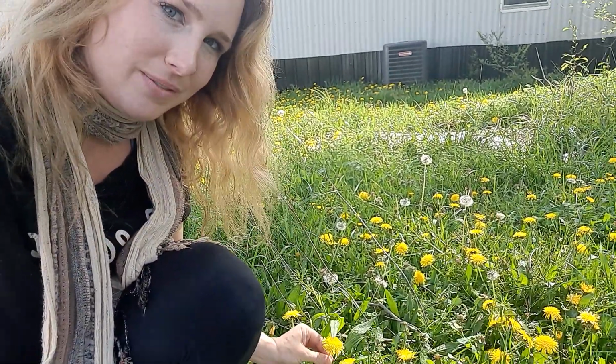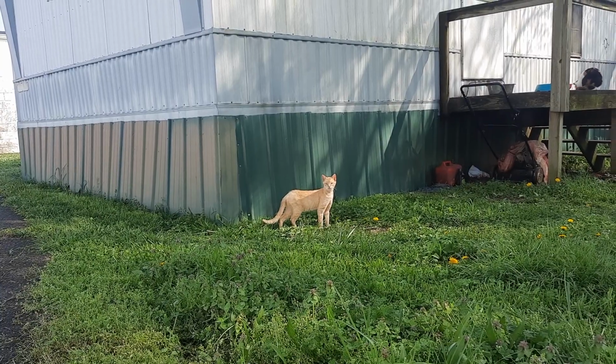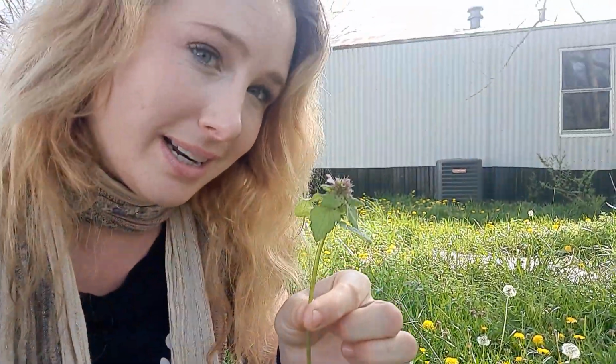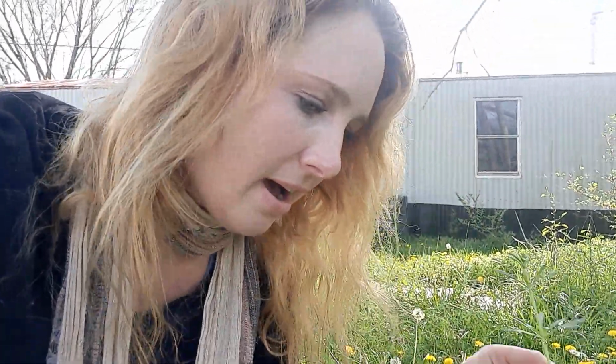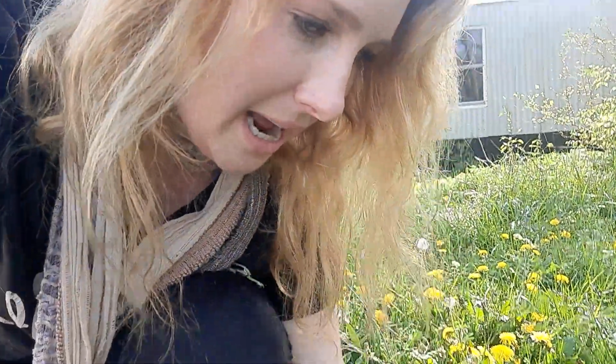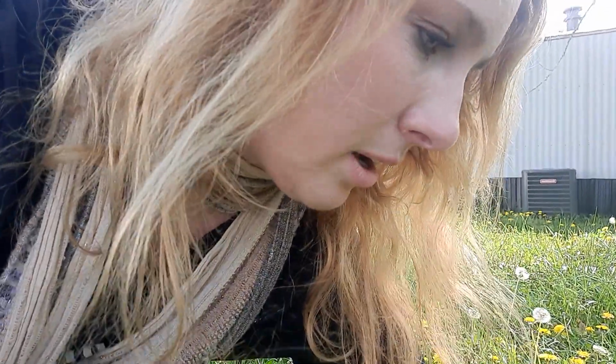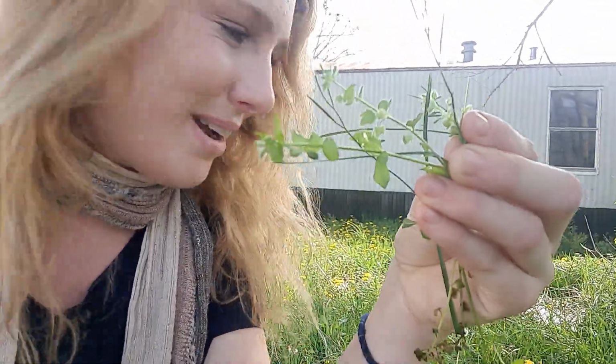So I'm going to point out the obvious. We have dandelions, right? Dandelion flower, dandelion leaf. We have got purple dead nettle. Oh, we have a little, hi cutie. Probably trying to check out what I'm doing over here. So purple dead nettle. Over here we have cleavers. Over here we have plantain. You might be familiar with the broadleaf plantain. This is a narrowleaf plantain, so just a different variety, but both medicinal. Let's see, we've got chickweed. This is a little bit younger, not as grown as the other ones, but we've got chickweed in here, minus the grass that I just picked with it, but we got chickweed.